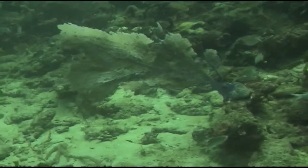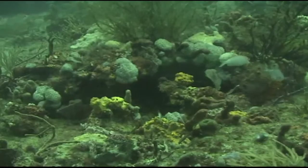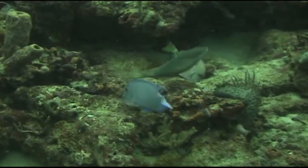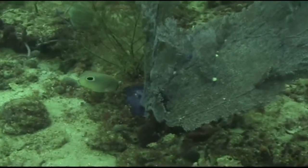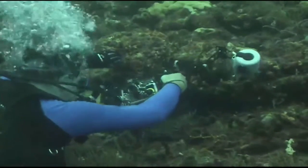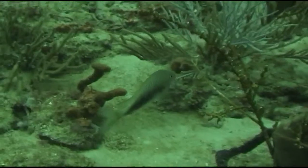Let's take a look. We're diving right off Palm Beach, Florida, in about 60 feet of water, and this day the visibility was very good. And we went for some close-ups. There are literally thousands of fish off Palm Beach. It's one of the most fishy places I've ever seen in the Caribbean. And this diver's looking at all the nooks and crannies on the reef where most of the life resides.